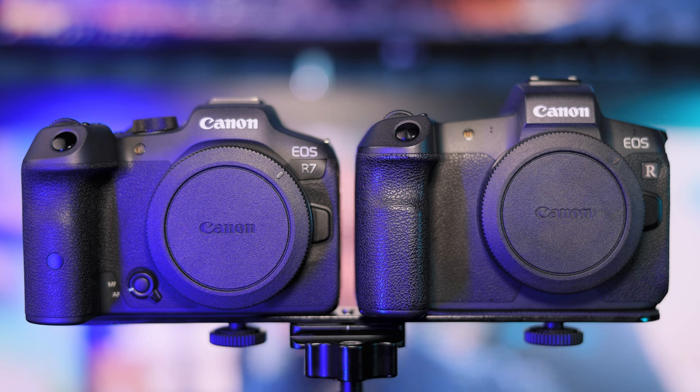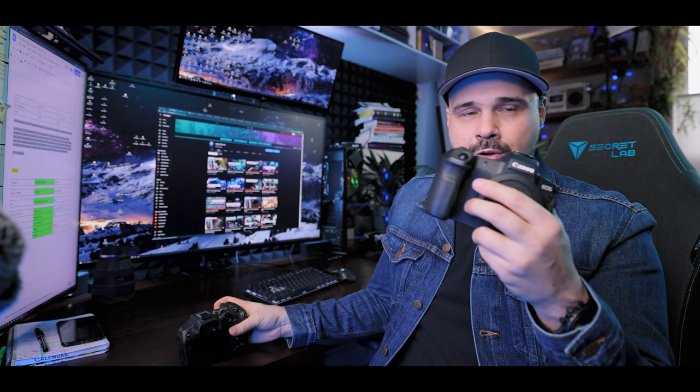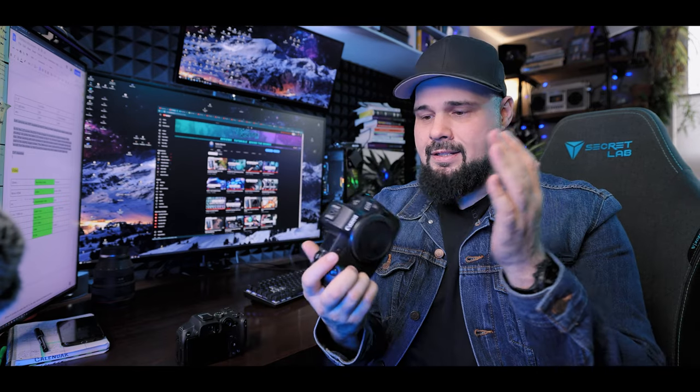They both have micro HDMI ports. The one advantage I think the R7 has over the R in terms of video quality is the R7 shoots oversampled. So it shoots bigger than 4K and then shrinks it down to 4K in camera, which gives you a nice sharp image. Although the EOS R does have a nice image.